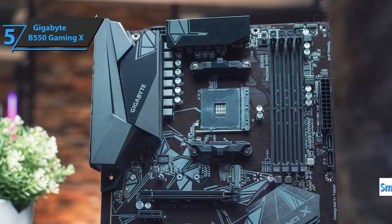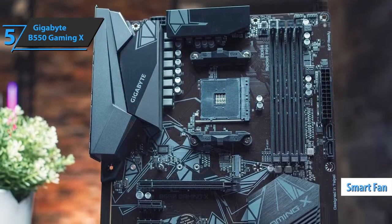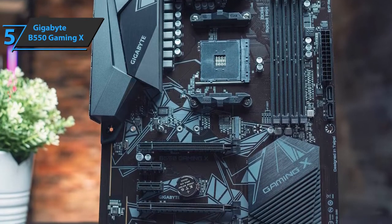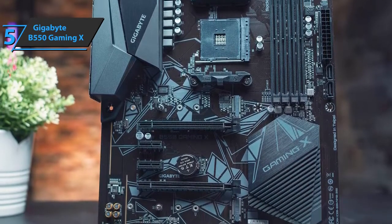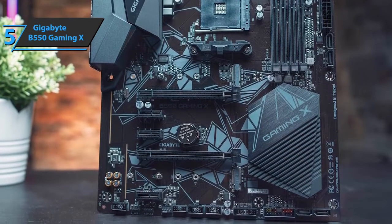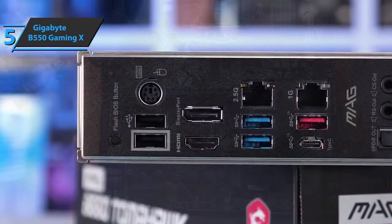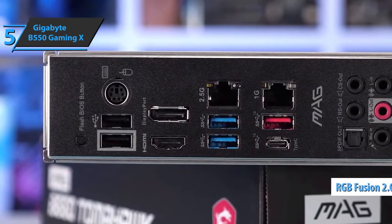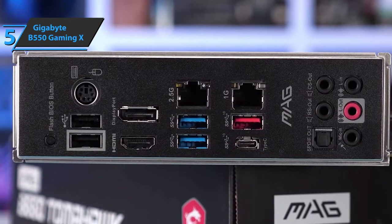There is also a smart fan, so users can be sure that their gaming computer can maintain performance while staying cool. Smart Fan 5 allows users to assign fan headers to reflect different thermal sensors in different parts of the motherboard. With the Gigabyte B550 Gaming X motherboard, RGB Fusion 2.0 offers users the ability to control internal or external addressable LED strips for their equipment.